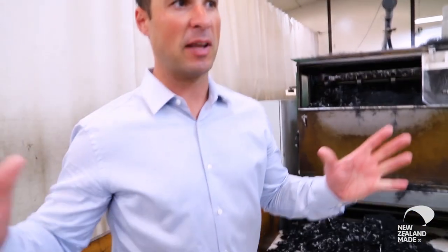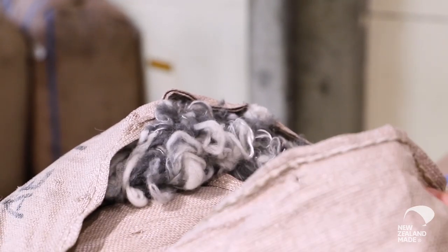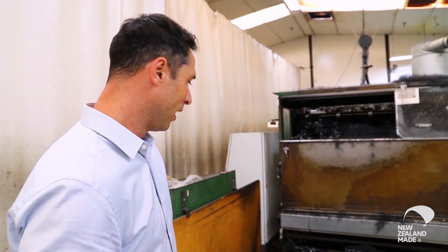Obviously, all of our programming through our mill is done on colours, so all the charcoals will kind of get put one after the other, and then we'll move into like the greys and other, so we have to be very wary of all the colours so there's no contamination throughout the process.